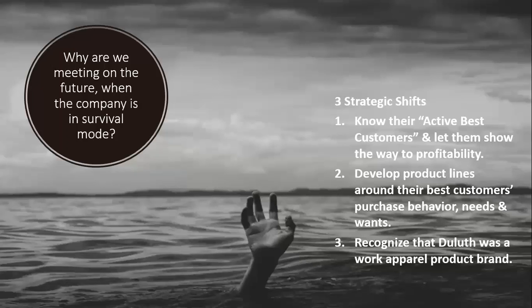First, they needed to understand who were their active best customers, and they let them show the way to profitability. Then, based on those active best customers, they identified their purchase behavior, their needs, their wants, and developed the products to fit them. And then they realized that Duluth was a work apparel product brand. There's a lot of different things that they could have done. Remember, they were started as a tool kit for construction workers, but they realized that where their core products lay and where they're most effective, most profitable, was in the work apparel.